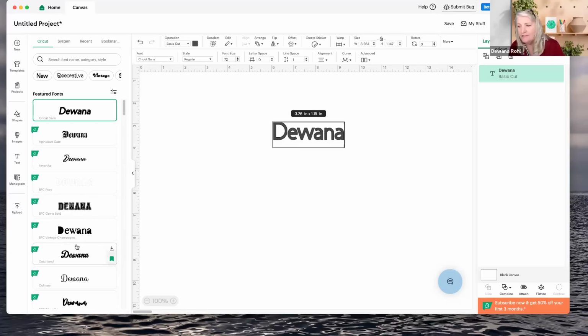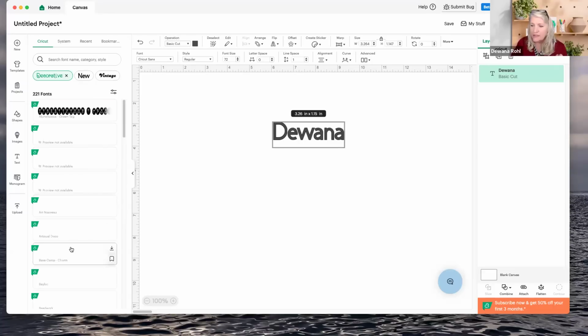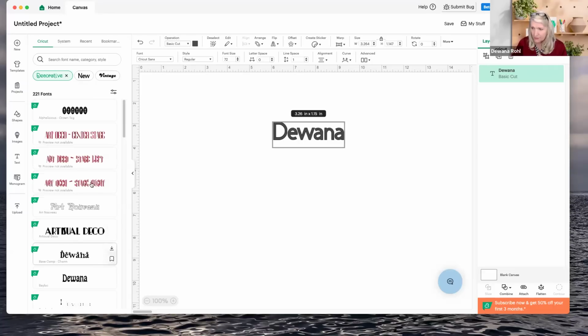There's some other great features that were added too. So these little pillboxes up here, before it just said the type of font, but now when you look at them, the decorative one actually has a decorative font. So when I click on that, you'll know what type of fonts you're going to be pulling up here. That is incredible. And then we also have featured fonts.